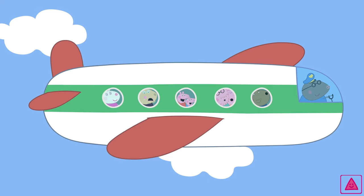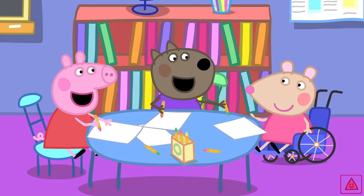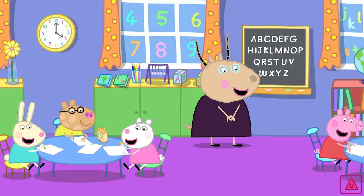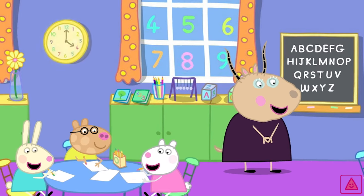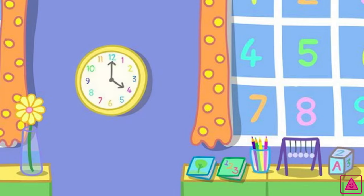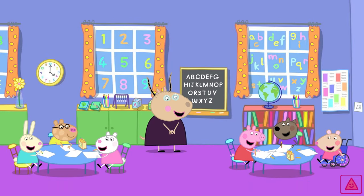Let's go again. Can you find the circle here? Well done. The clock is a circle. It has a round shape and no sides. Nice work. Woo-hoo!